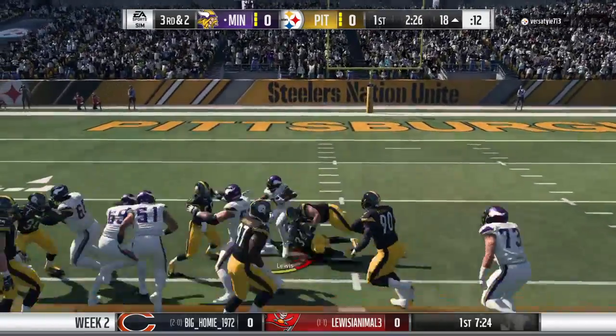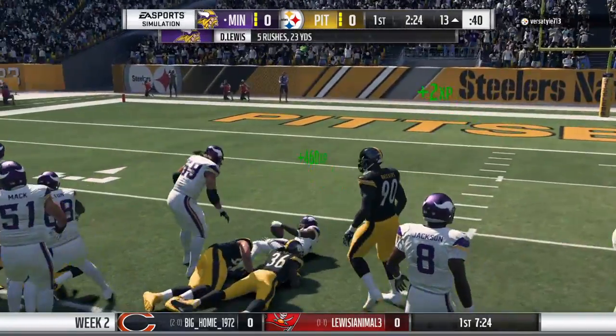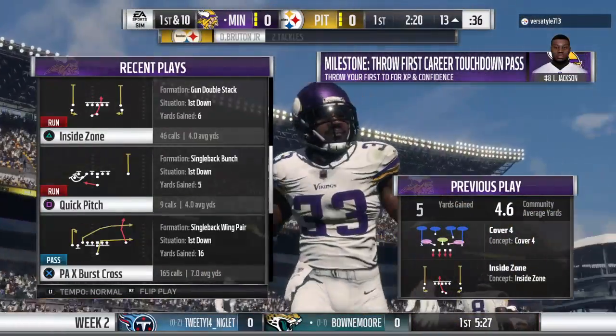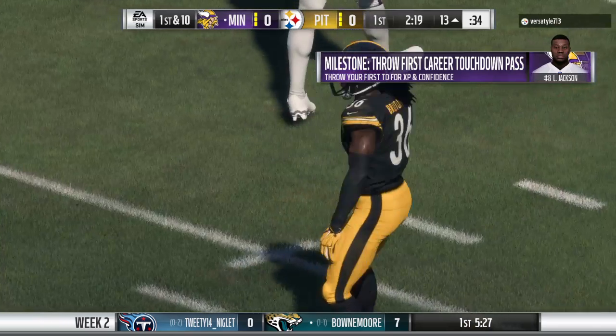They'll run it now out of the gun. And he takes it down to the 13 and picks up the first. They get 5 out of that one, and it moves the chains.